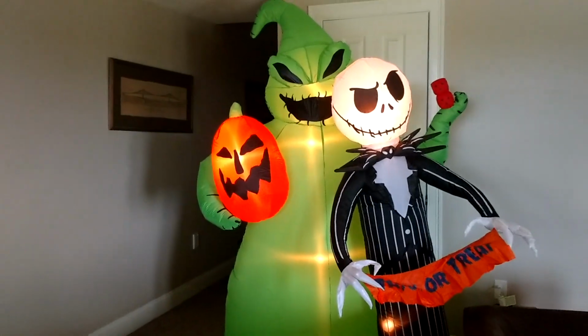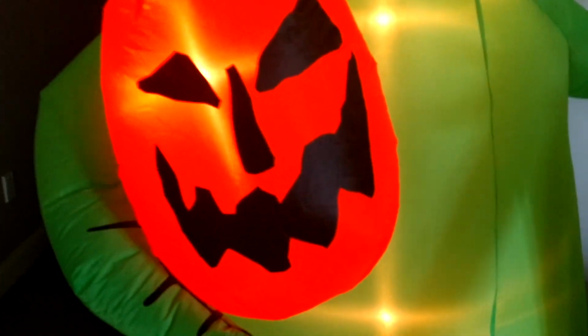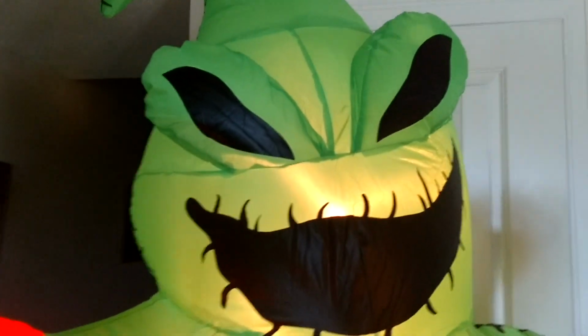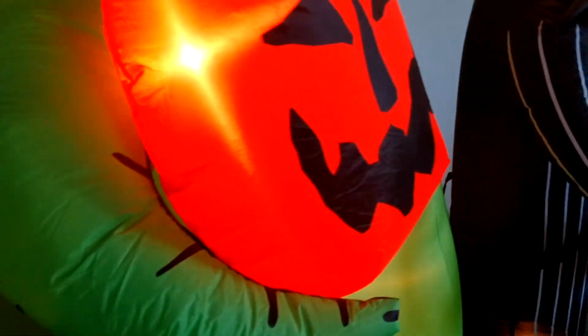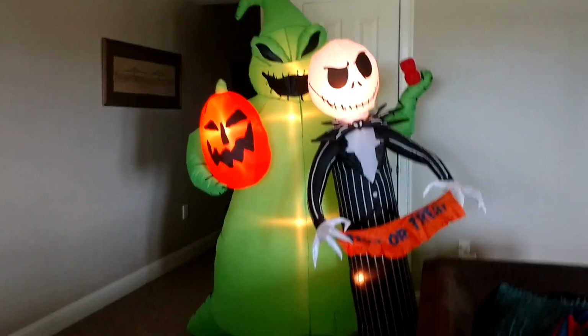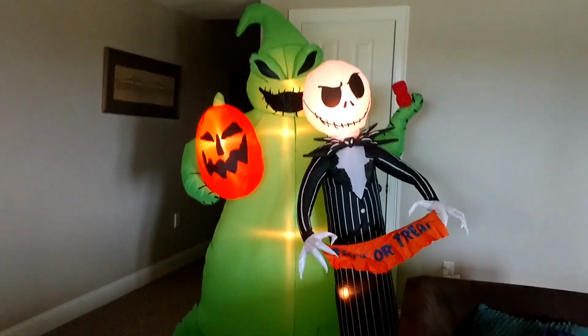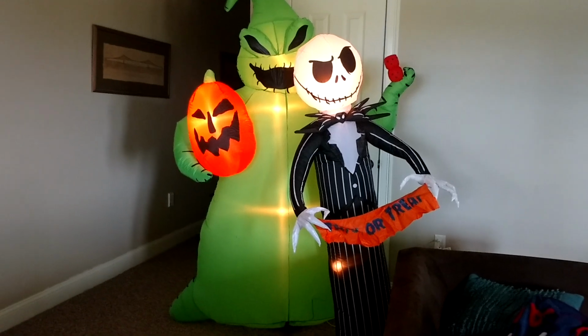I guess I can do some close-ups here. He's got his pumpkin here. That's pretty cool. His face is a little weird. His eyes are kind of 3D coming out of his head there. He's got the dice in his hand. It actually did pretty good with the stitching on the sides here too. I like that. Nice detail there. Now I actually might be taking off that sign because I don't like that it says trick or treat. I think I'm going to take that sign off, to be honest with you. It's very easy. It's really just a couple threads attached to his hands there, and I'm probably just going to take it off because I just don't like that part of it.